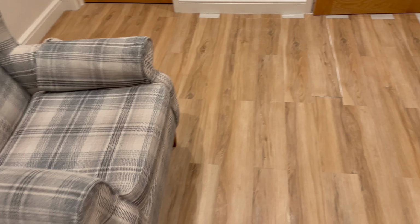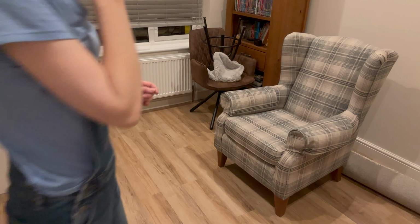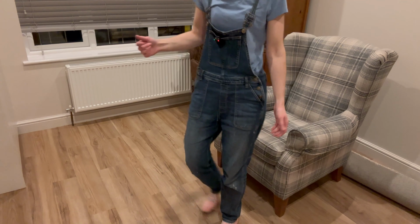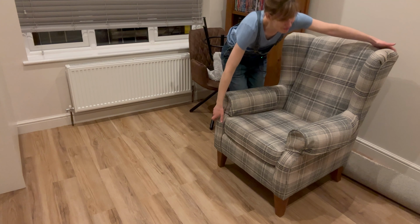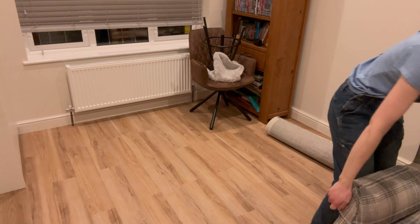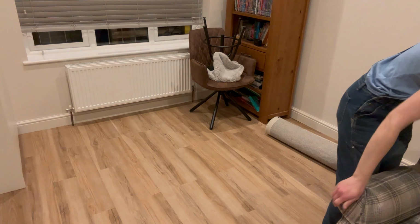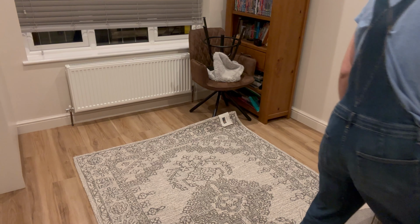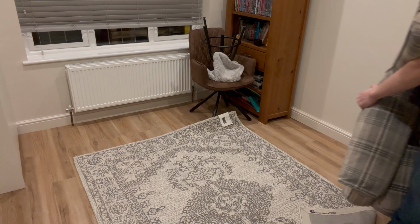I'm gonna roll out the rug so I can get you down so you can see. Oh my goodness, I look so tired. I'm trying to work out how to move the chair because it's really quite heavy. Move it in the morning when I'm a little bit more awake and can figure things out. My brain stopped working. Ooh, ouch.